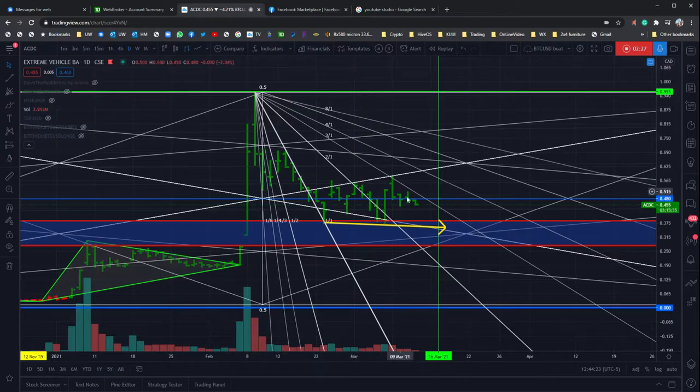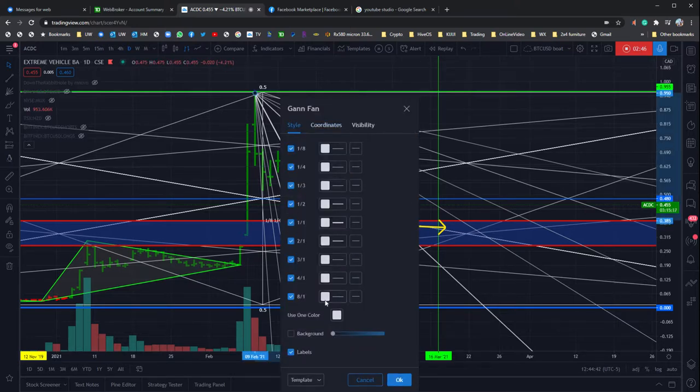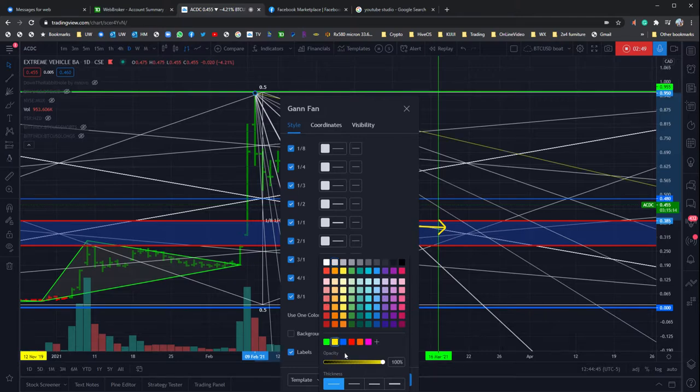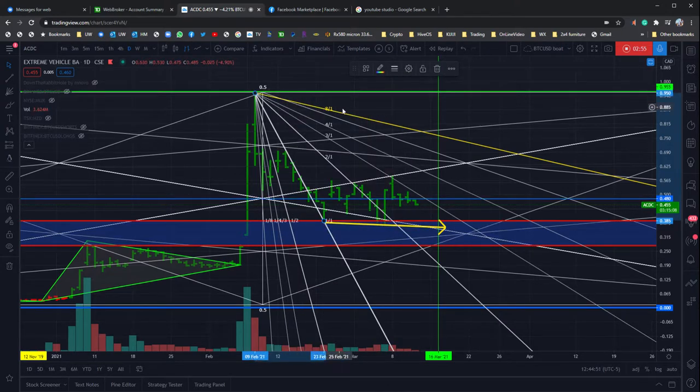So you can see as time goes by, the angle of recession becomes shallower and shallower. And I think once price breaks out of this line here, the 1/8 or the 8/1, let's do 8/1 as, I don't know, yellow. Okay. Once we break past that, I think you'll start seeing a little bit more momentum push faster to the upside. But basically, that's the math, right? The algos are basically trying to weed out slow players.